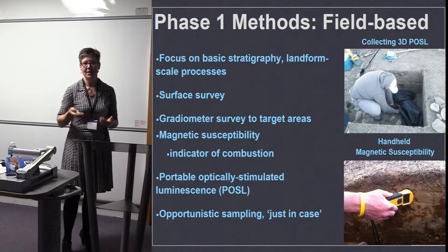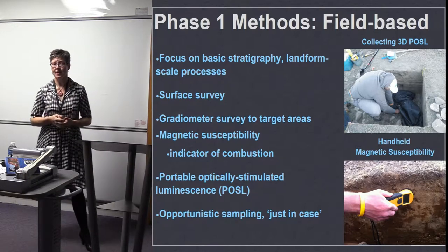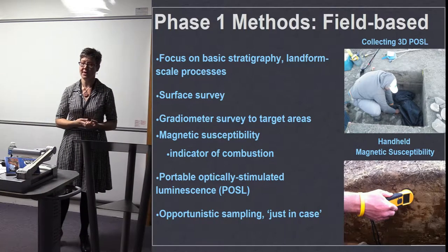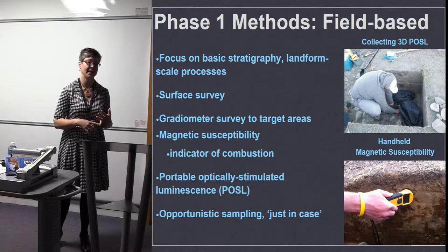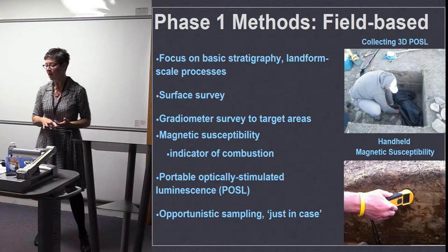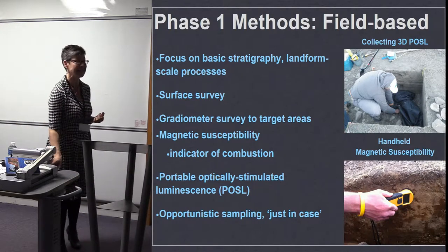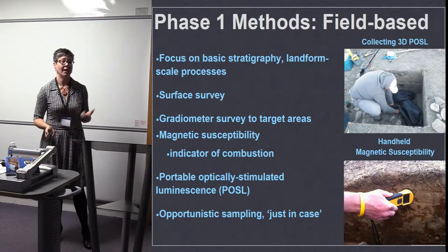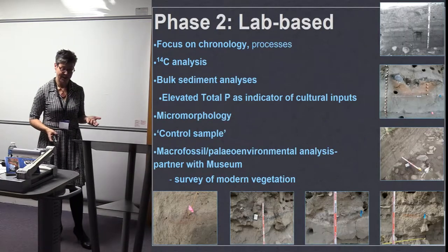You take sediments from the field and it provides the raw signal. So it's like an estimate of the stored OSL signal of the sediments, but without correcting for any of the variables that affect the signal, like color or water content, etc. We did that, and I also did opportunistic sampling of the combustion features, just in case we got the money to do phase two. And we did get the money to do phase two.